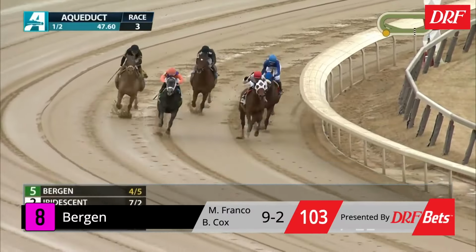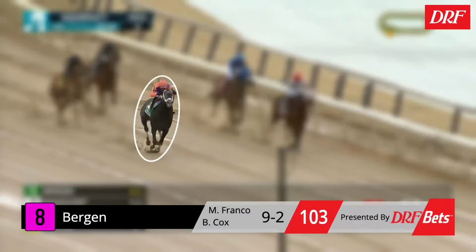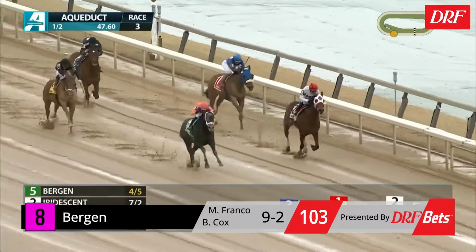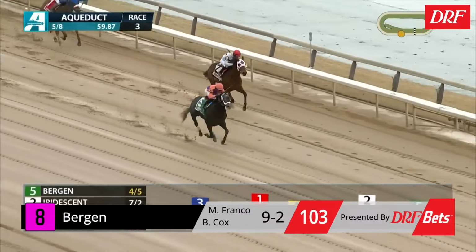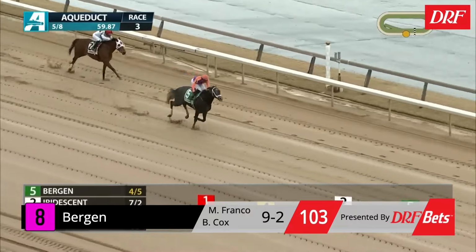We'll take a look at his most recent start when he was a stakes winner at Aqueduct in the Jimmy Winkfield, going the 6 furlong distance over a muddy sealed track. And you do want to note the fact this horse handled a muddy surface at Aqueduct because there is rain in the forecast for this Saturday in South Ozone Park. So he could encounter a very similar going on Saturday in the Gotham.